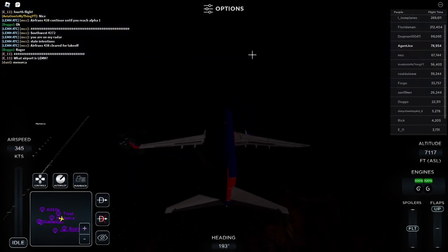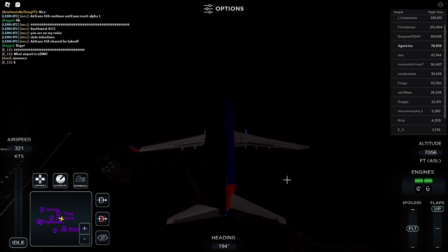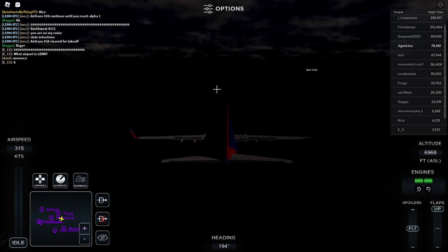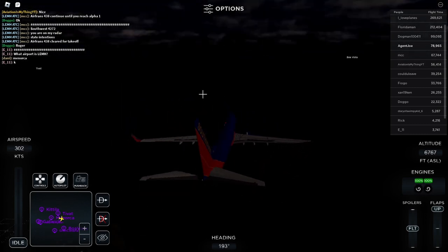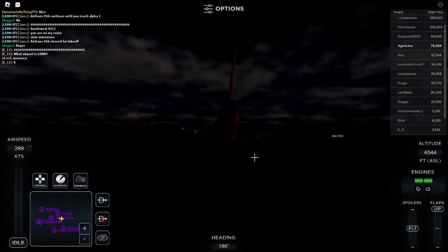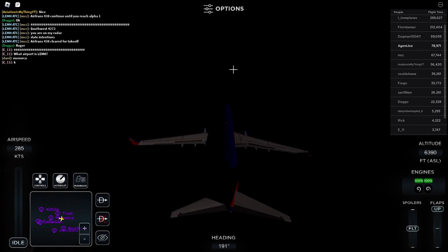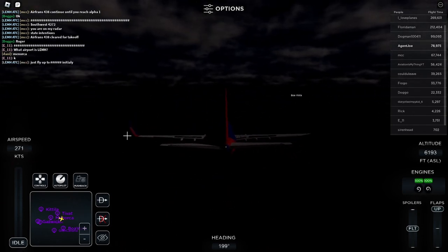Doing it at nighttime. There's two reasons. Number one, that's not a realistic flight. Number two, there could be a risk of crashing at nighttime, especially with water or land. I want my flights to be great.